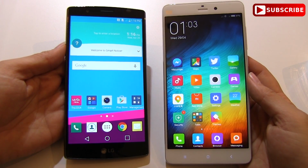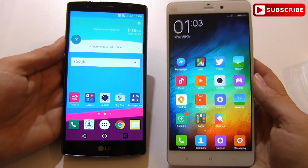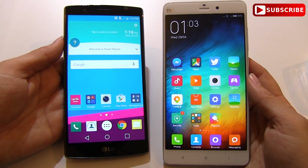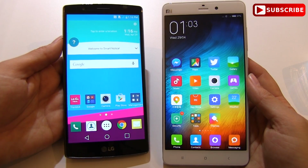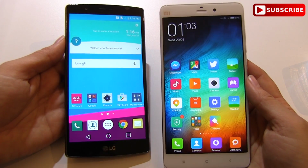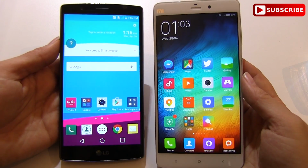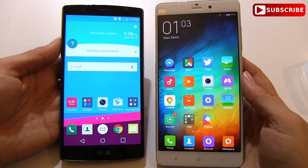All right, so that was just a quick and dirty comparison between the LG G4 and the Xiaomi Mi Note. Now, if you'd like to see anything more specific about this, I'm going to try to do a lot more detailed review of both of these handsets, because I think that they're size-wise not that different, and well, the price difference is going to be absolutely enormous.